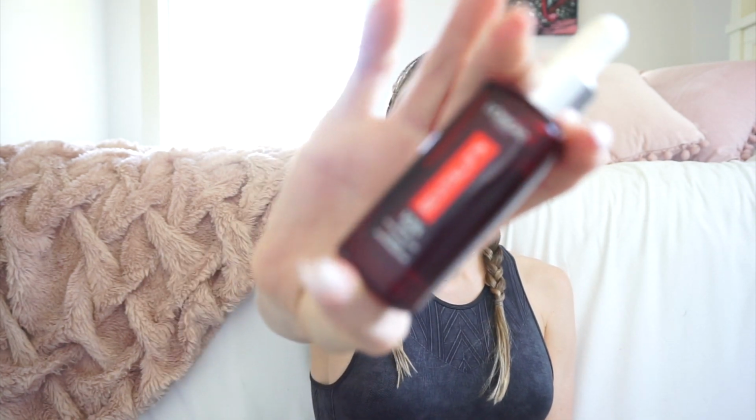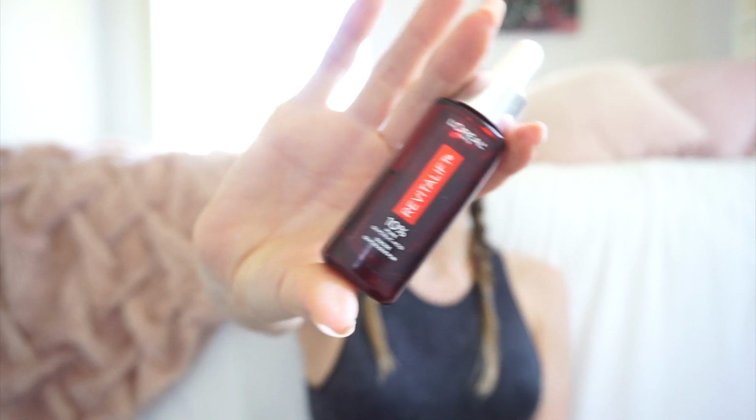This is the last but not least, the L'Oreal Revitalift 10% Glycolic Acid Serum. I made a video about this a while ago. It's actually not as bad as I originally thought, but not good enough for me to want to use. I feel like it irritates me but doesn't do anything for me, but I will use it on my neck and chest and hands and stuff. But I just barely use it, and it's probably about half, maybe a third of the way gone. I've had it for a while.